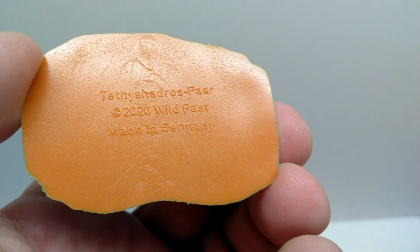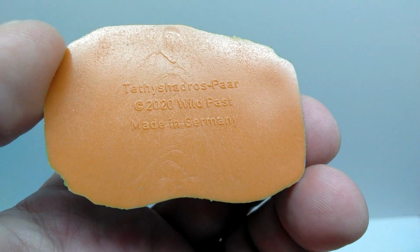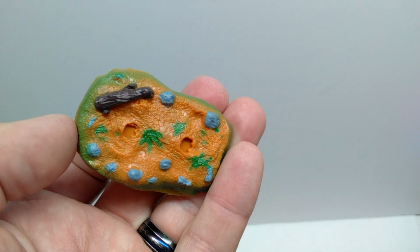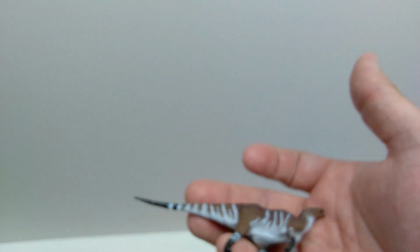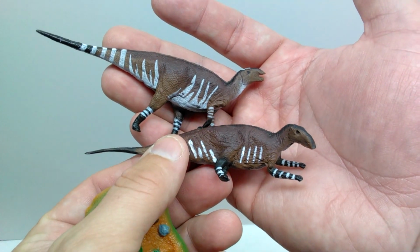And then if we take a look at the underside, you can see Tethyshadros, and then 2020, Wild Past, made in Germany. Of course, it does state that this figure was supposed to release last year, but unfortunately with the pandemic and everything going on, the figure did end up getting delayed quite a bit. But I am really psyched to now have these gorgeous Tethyshadros released from Wild Past and in my collection.